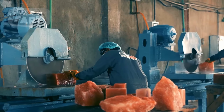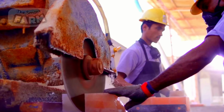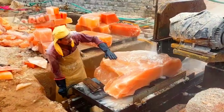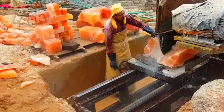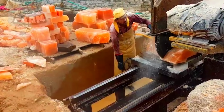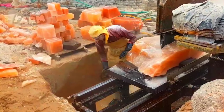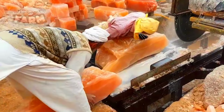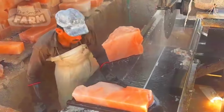To craft the distinctive shapes of salt lamps, skilled experts employ large rotating blades, carefully cutting and shaping the salt rocks. This step requires precision and expertise, as the massive blades slice through the hard salt rocks to achieve the desired form for the lamps. The process, though intricate, demands caution due to the sheer size and power of the cutting equipment.